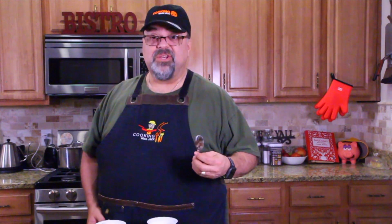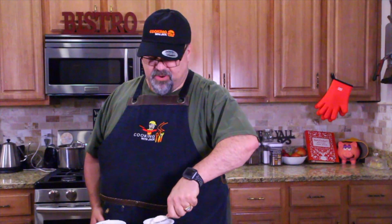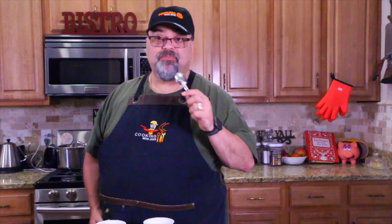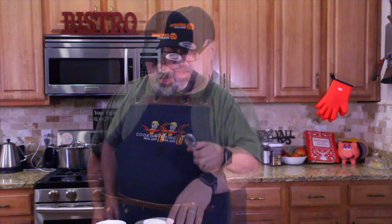All right, this one's peach. I expect this to be better than blueberry. I like peach better than blueberry. You can taste the peach, but I'm not a fan of the peach. It kind of has a little bit of a souring taste to it. All right, so I like the blueberry better than the peach. Let's try vanilla. This should be good.